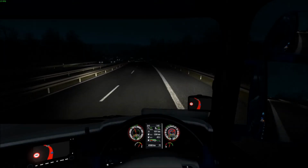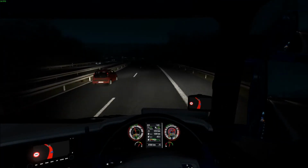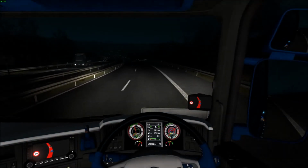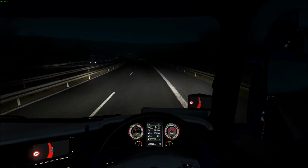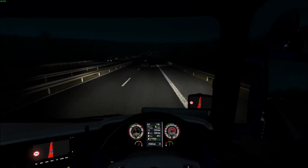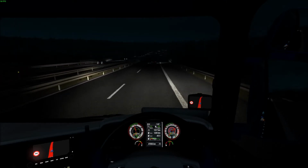But just coming into Slovenia now. I'll catch up with you somewhere. I'll be well before the border because I'm in Slovenia for quite a while. So I will catch up with you in about 10-15 minutes.